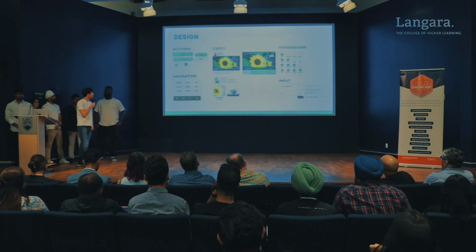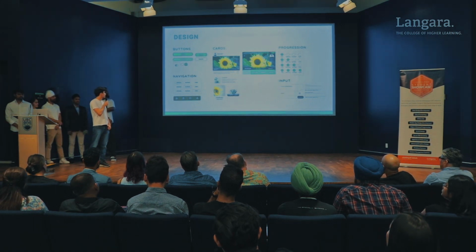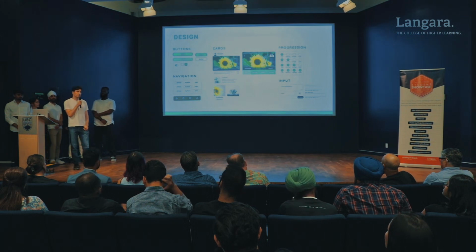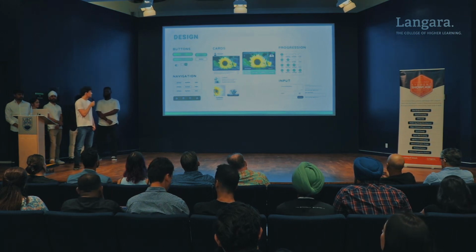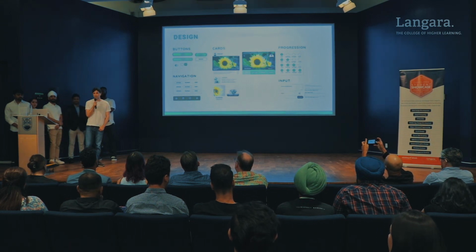For the design, let's start with the buttons. We designed buttons with rounded corners to make it more user-friendly, but also we kept consistency in sizing and spacing, so that way users can recognize and interact with the app regardless of their position on the screen.